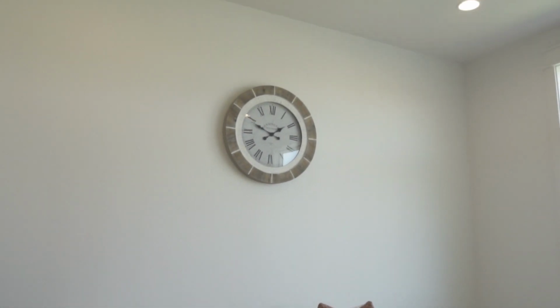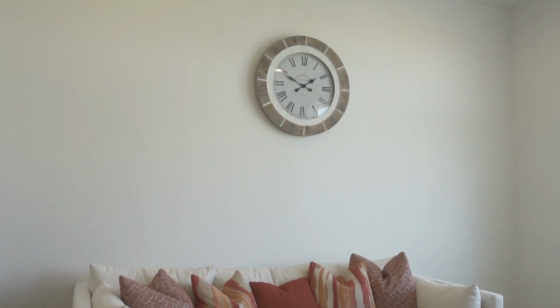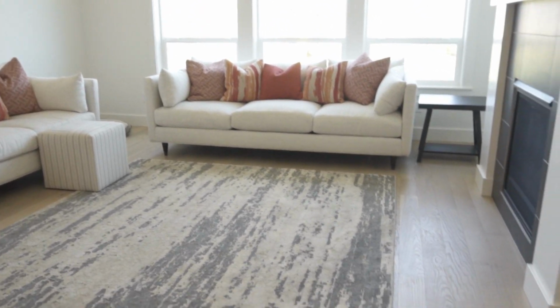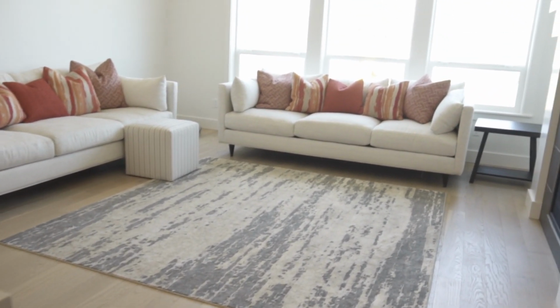Again, blinds. The clock looks so small on this wall. I swear it's a big clock. This is a big room. I was afraid, because I hadn't seen the house before we actually moved in, that this room was going to feel small, and it absolutely doesn't. I love that it's off to the side. It gives me a full view of the entire house.